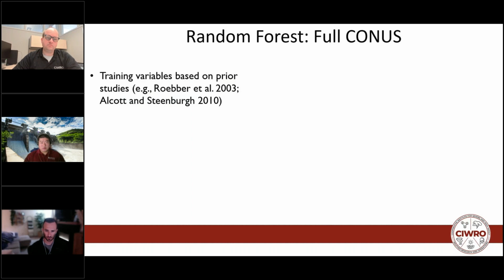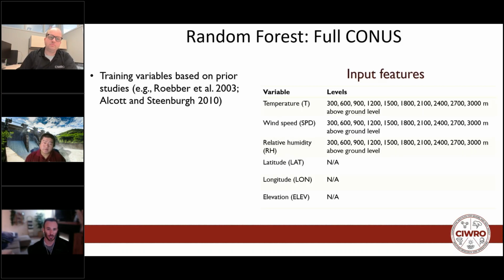And so we used these obs to train a random forest algorithm. We did it for the West and for the full CONUS. I'm just showing the full CONUS results here, or full CONUS process here. So we selected training variables based on prior studies and also what yielded the best performance of the algorithm at our sites. These were obtained from the ERA5 reanalysis for the period 2000 to 2022.